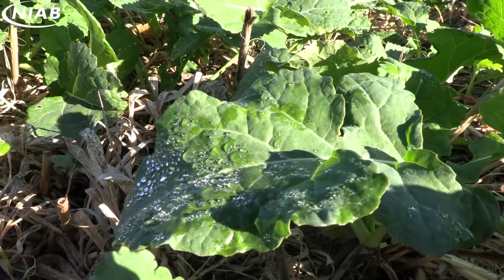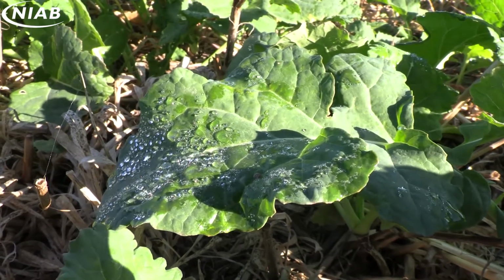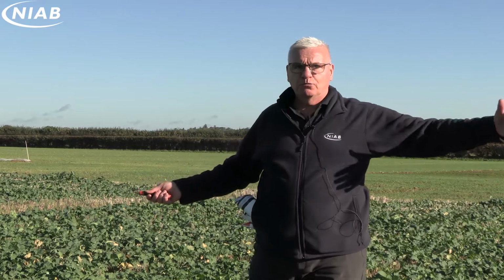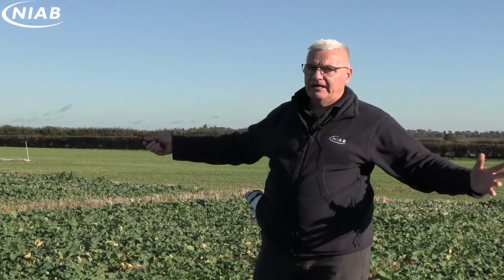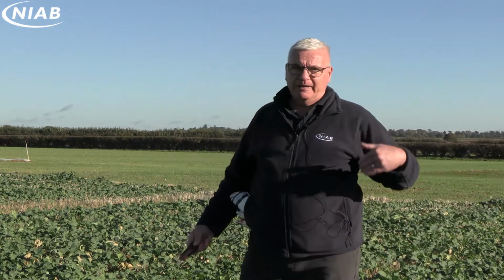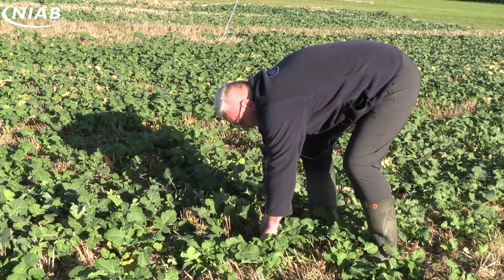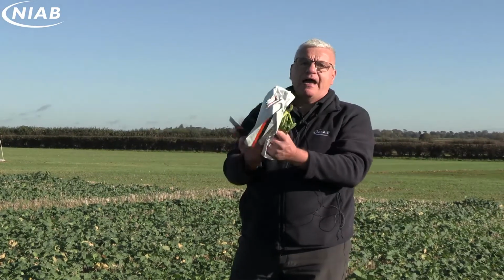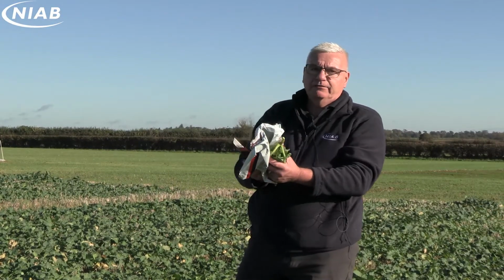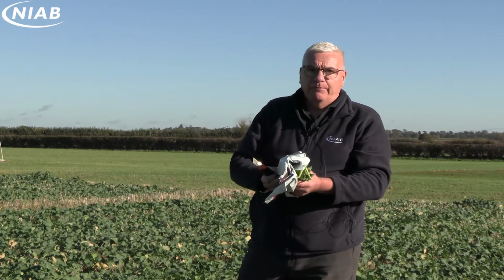All we want is a representative part of the field, so we don't look for the good bits or the bad bits, and we want to be well away from the headlands and the woods and the edges. A 5 metre spread, like we do the soil samples, is totally adequate. What I don't want is big heavy roots, because we're paying the postage. So we're basically cutting off at ground level. There's one, that goes in the bag with the form in the other little bag, and then we'll explain how you actually get these to NIAB without any cost.